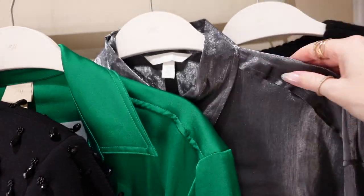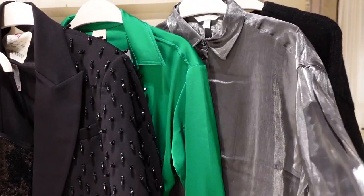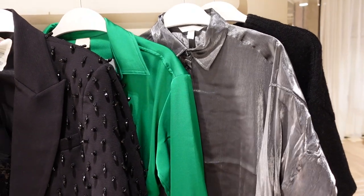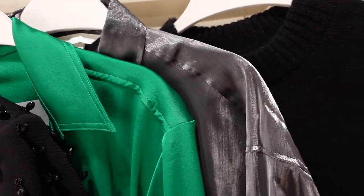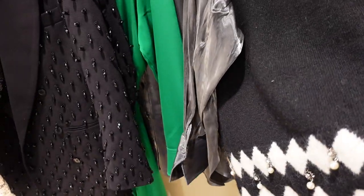I've also grabbed out this nice silk shirt to try out, because I thought this would be nice to style with some black smart trousers with some jewel earrings. And I also grabbed this little jumper dress as well with this detail on. So I'll try it all on for you.